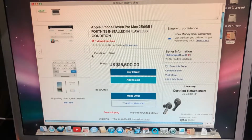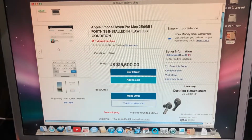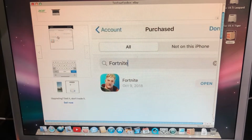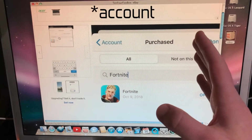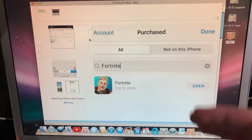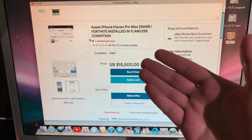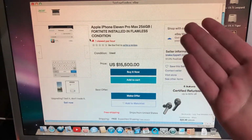And the app itself, it's not linked to the phone, it's linked to the account that is used. Of course, this is the purchase tab, and they even show that. This is on their device, it's not like it automatically transfers over to yours. So if you update and you lose the app, you pretty much paid this much for an 11 Pro Max.